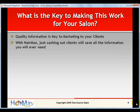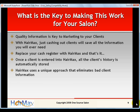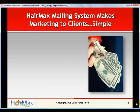With HairMax, just cashing out clients is all you really need to do to make this technique work for you. Just replace your existing cash register with HairMax, and that's really it. Once a client is entered into HairMax, all the client's history is automatically stored. Our unique approach of capturing client information actually eliminates bad client information, and your result is quality information available when you really need it. So now that you have the confidence that your information is totally accurate, you can use the HairMax mailing system to maximize the effectiveness of this new cross-selling technique.